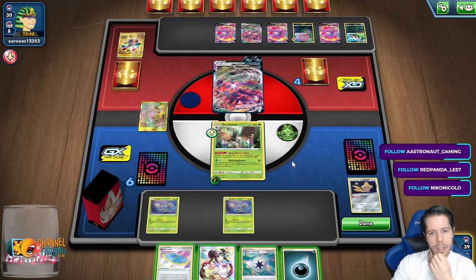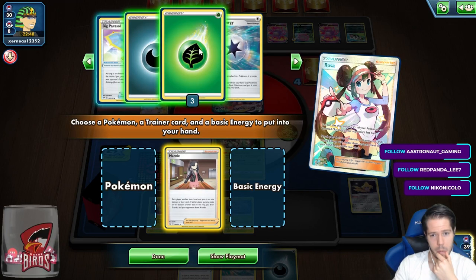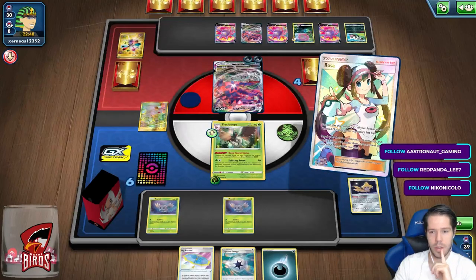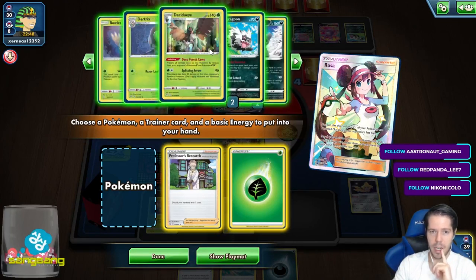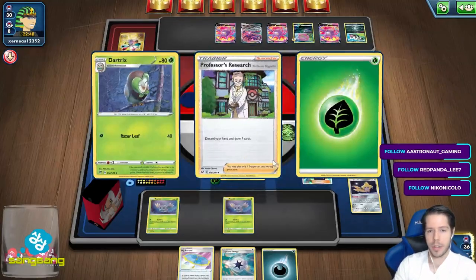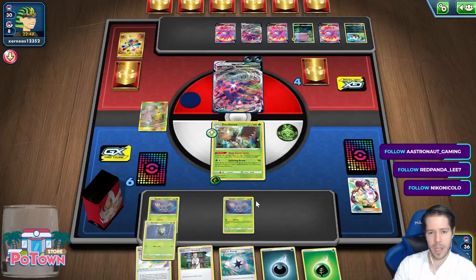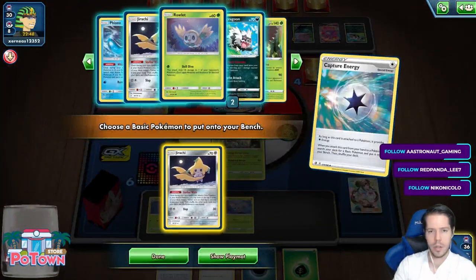I feel like I need draw, so I'm gonna have to Rosa for a supporter instead. I'm gonna grab Marnie. Gonna grab a grass, though I'm not gonna attach it this turn. Maybe I just grab research instead. I don't care too much about my opponent's hand, I'd actually rather just get more cards. Yeah, and I'll grab the Dartrix. If my opponent doesn't have boss, then that gives us an easier time to access a second Decidueye, which is what I'm gunning for. I will capture energy into Jirachi.